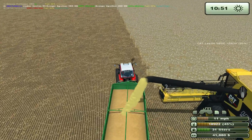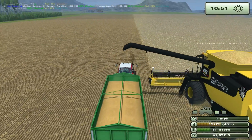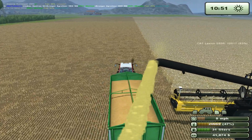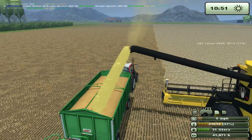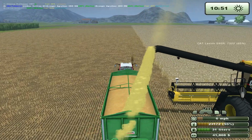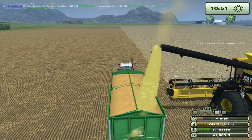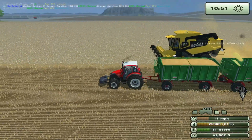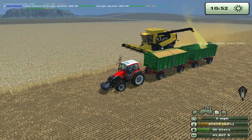I'm here, buddy. Unload. There you go. What are you complaining about? There, I'm right here. His sensor, I think, is a little bit far back. Okay, this one is 83%. It's always difficult when you have multiple implements with capacity. That's where that mod up in the corner is helpful. I can see I got 95% in my front trailer, 24% in my rear. Okay, front is full. Rear trailer. Go.